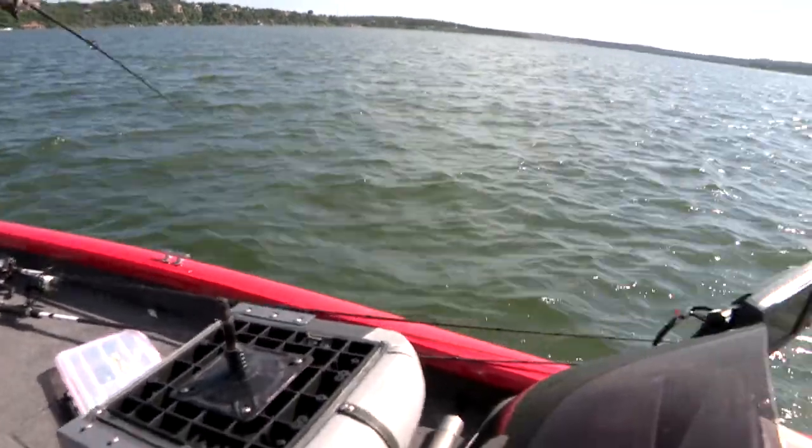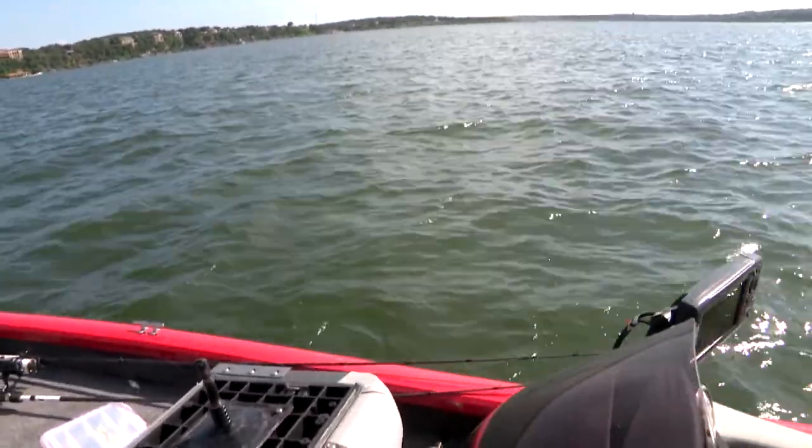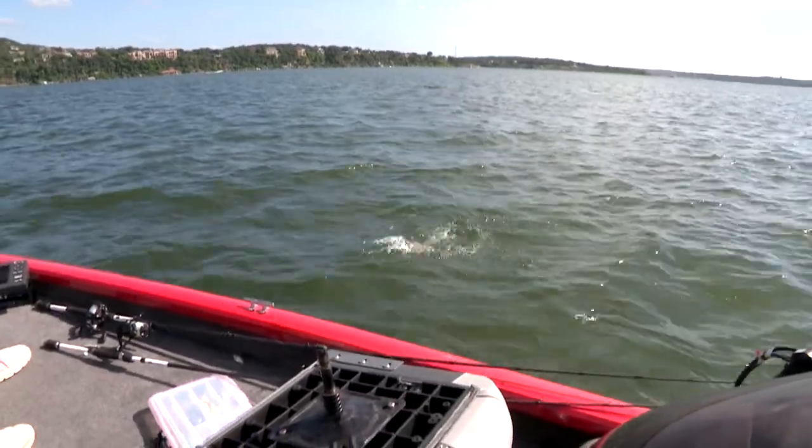Let's see what I got here. That's a striper. Up he comes. Not a bad fish.